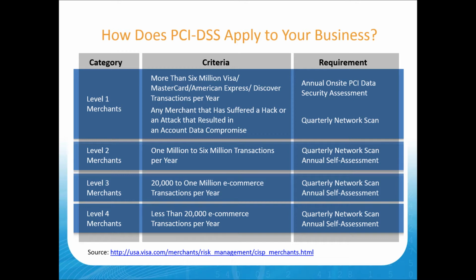However, what you really need to note is that that second paragraph there, any merchant that has suffered a hack or an attack that resulted in an account data compromise is also required to be in that level 1 category. So that means that if your systems are not up to snuff and you lose any cardholder data and there are data breaches or compromises that the card companies attribute to your business, you're automatically put in that level 1. And that can actually be relatively devastating to a small business.